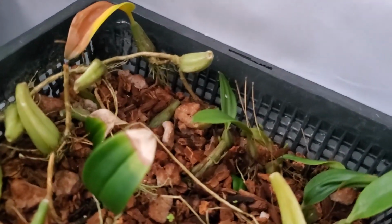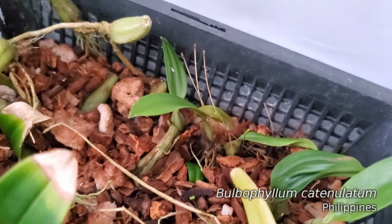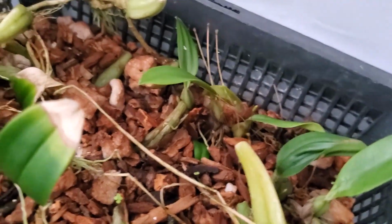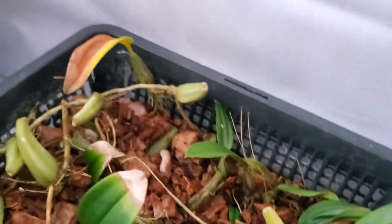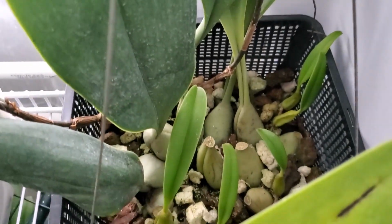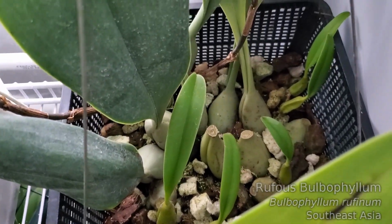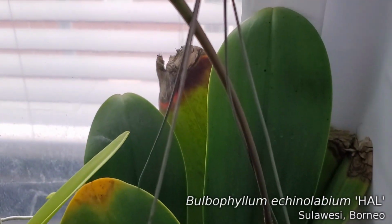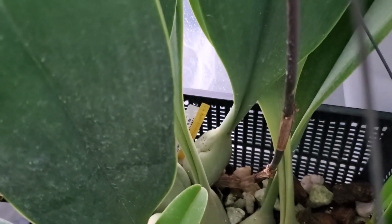And then next to it we've got Bulbophyllum Catenulatum, and you can see it's got some very tiny, paper thin, fine as hairs, spikes on it. Probably going to bloom soon. Back here the smaller plant is Bulbophyllum Roofinum. Should be putting out some new growth soon. And then the larger plant behind it is our good friend Hal, the Bulbophyllum Echinolabium. And I'm hoping that we're going to see some growth out of Hal this year.